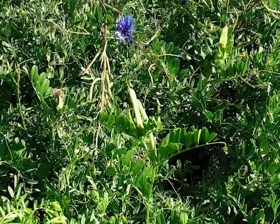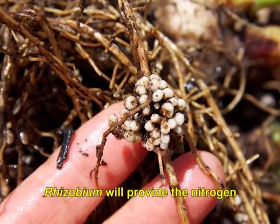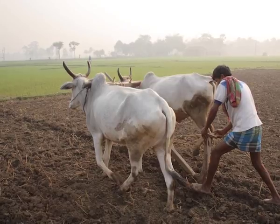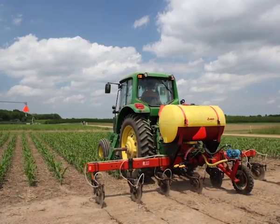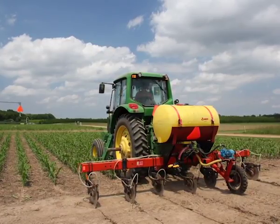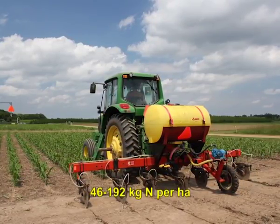Manures and fertilizers. Generally, lentil is grown without fertilizers and manures. Inoculation with proper rhizobium will provide the nitrogen requirement of lentil. Farmers usually do not use nitrogen fertilizers for lentil production. This is due to the ability of lentil to fix atmospheric nitrogen. It is reported that lentil can fix 46 to 192 kgs of nitrogen per hectare.